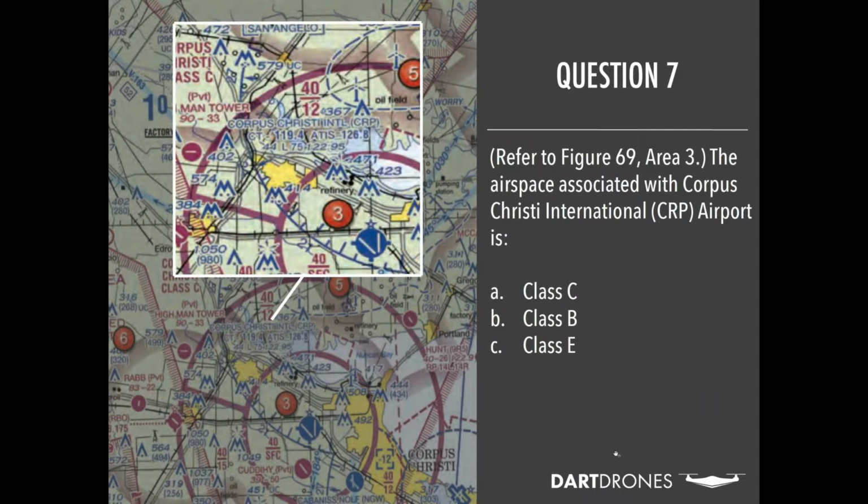Next, question 7, refer to figure 69, area 3. The airspace associated with Corpus Christi International Airport is what? Well, this one's pretty simple. Here's Corpus Christi International. We see a blue airport icon, which means it has a control tower, so it has to have either B, C, or D airspace surrounding it.